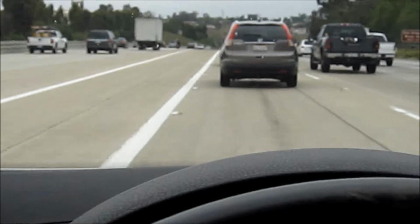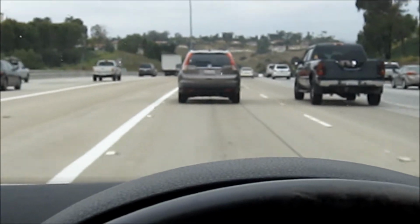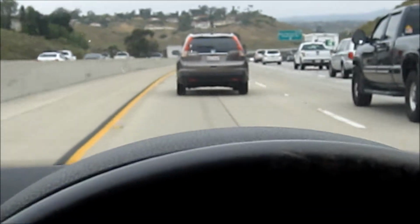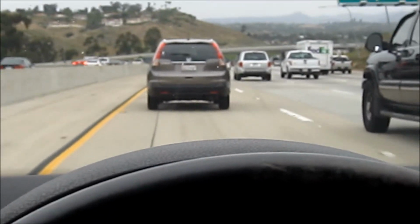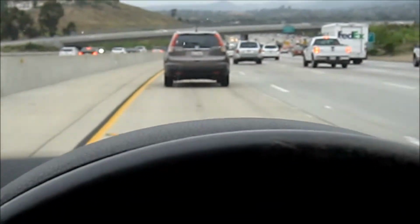Funny too, I don't know if you can, oh yeah, you can tell. They put the rumble bumps, the reflectors, on the inside of the lane. Oh, I tell you that, it really bugs me. I don't know of any other place that puts the rumble reflectors on the inside of the lane. You can see them there.